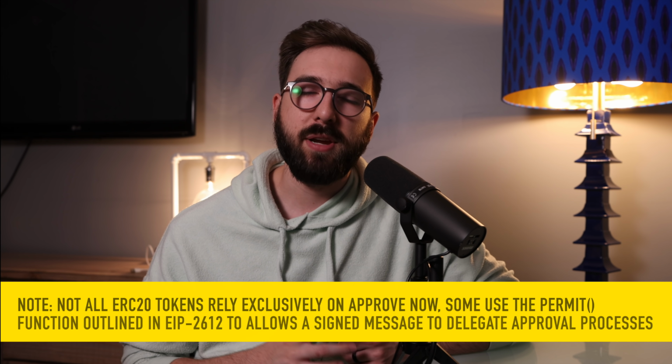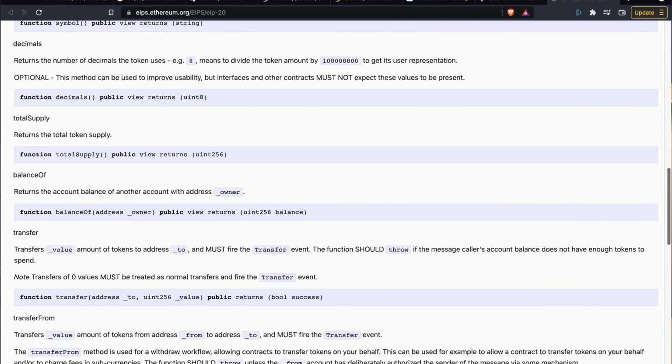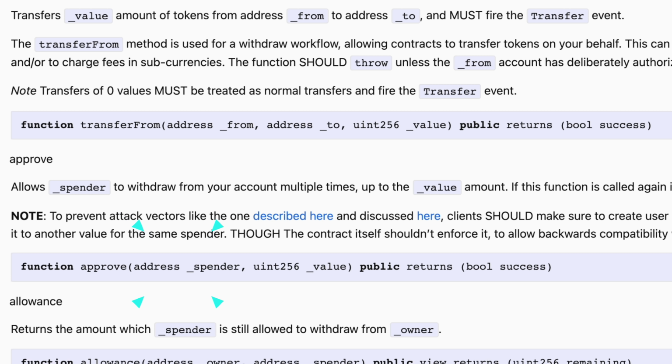Let's say you want to swap your ERC20 token USDC to get ETH in return, but you've never swapped USDC on Uniswap before. So when you go to make that swap, Uniswap is going to ask you to sign a transaction, which calls the approve function on the ERC20 token contract that USDC is implemented in. You pass in the address of the Uniswap router smart contract as the delegate that can spend your funds on your behalf, and a positive integer value for how many tokens you wish to approve for that delegate.